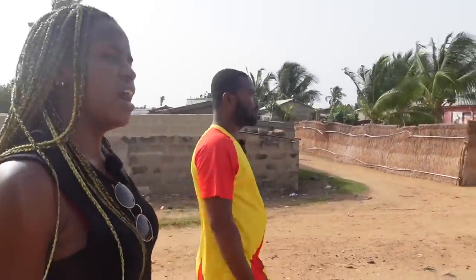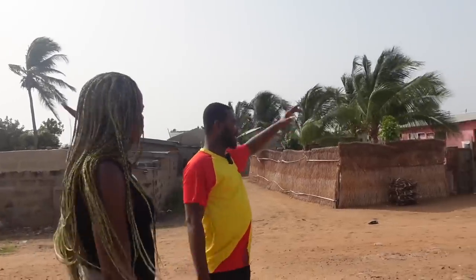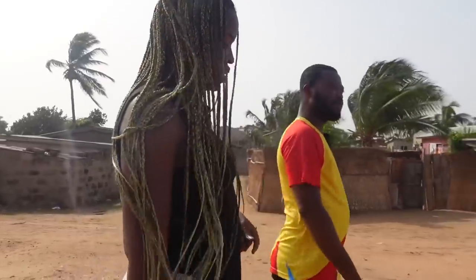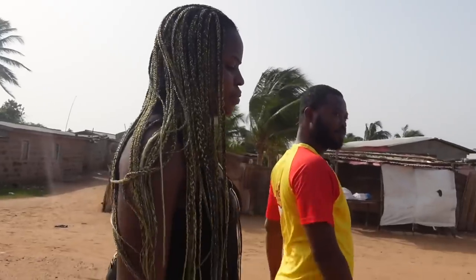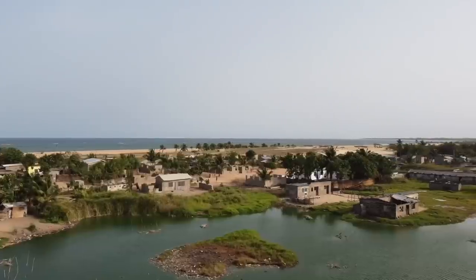So does this community have its own school, hospital? They have a school, but they don't have a hospital. We have a nearby clinic at Keji. You can definitely feel the breeze from the water. It's not far. All these places, anytime it rains, it gets flooded. Oh, really?